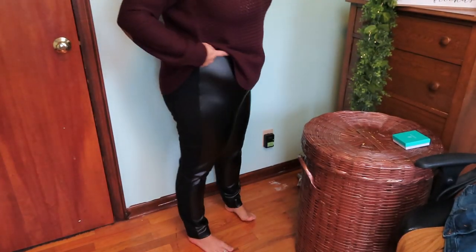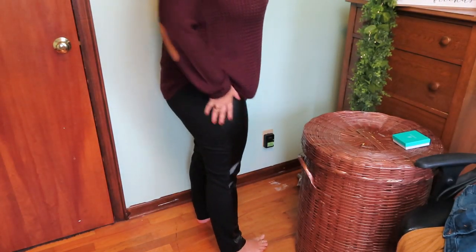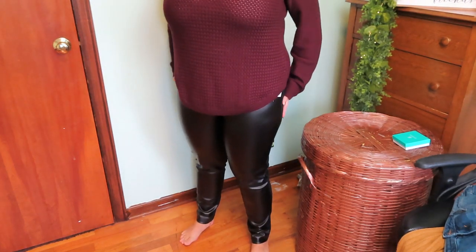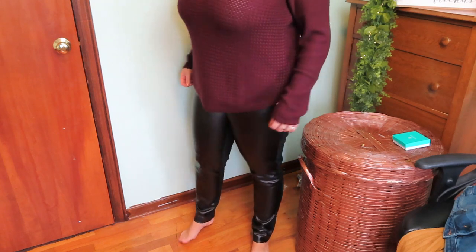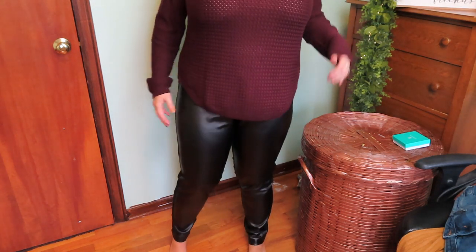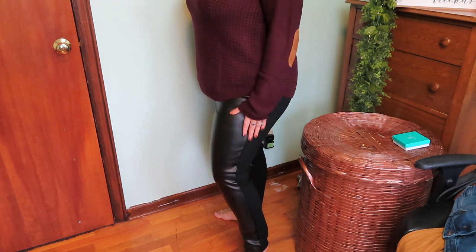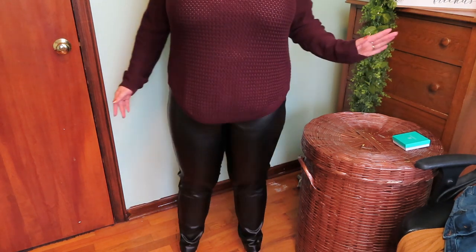There we go. So yeah, there they are. Am I just very noisy? Back's not noisy. Anyway, just on me. Is it a little weird too that it's just the front has the faux leather? Maybe a little bit. So, okay, let's try on the dresses.